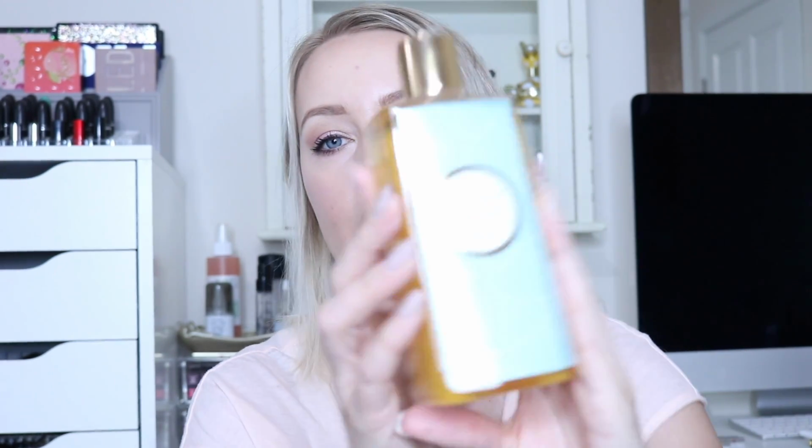And then the second thing I have to share with you guys, this is from Lalicious. This is the Sugar Tiare Flower Shower Oil and Bubble Bath. It says it cleanses and softens, and this is a 10-ounce size, so it's a pretty generous size.